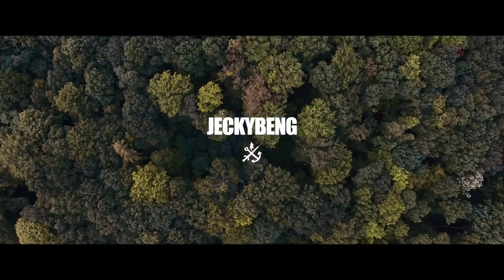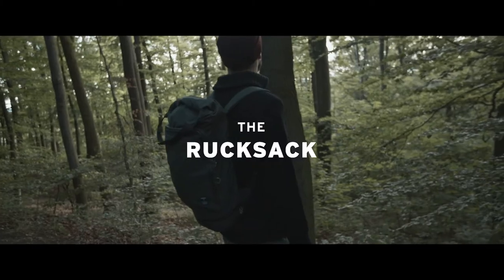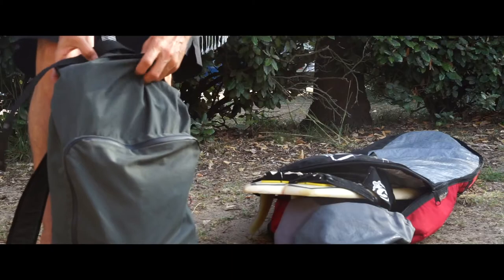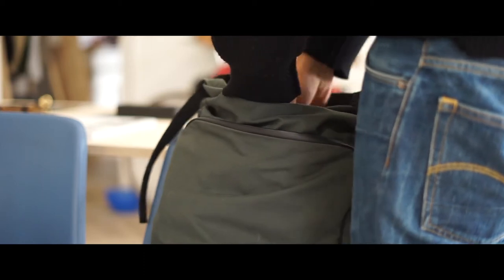The Rucksack by JECKYBENG is another step on the brand's path to developing everyday products from natural, environmentally friendly materials. The Rucksack contains no synthetic fibers and is made of robust, water-resistant cotton that is woven using a special technique to make it weatherproof. The main compartment contains a separate pouch for laptops of up to 13 inches in size.